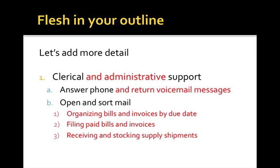So you can see in red text here some additional detail that I added. So under number 1, clerical support, I've added clerical and administrative support. I also added for number A, or letter A, answer phone and return voicemail messages. And it is okay, in fact I highly recommend adding that level of detail. Then under opening and sorting mail, if these are things that you want done, then add organizing bills and invoices by the due date, filing paid bills and invoices, receiving and stocking supply shipments. So whatever makes sense for you, for your business, for your work, go ahead and add that detail.